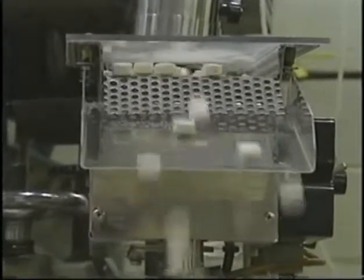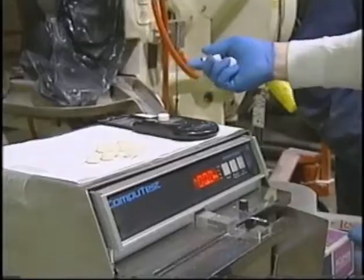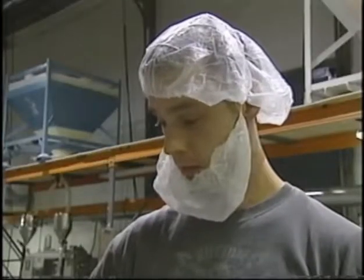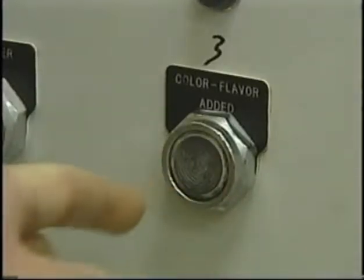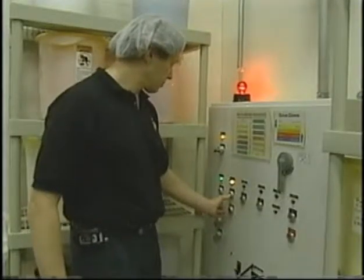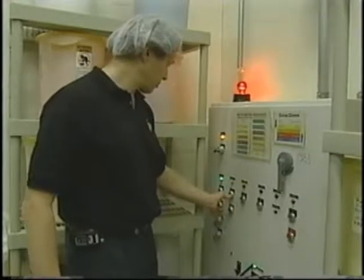As the gum rolls out, quality control becomes a priority. We want to make sure that the servicemen and women are getting what they think they're getting, which is an excellent product, an excellent tasting product that has the exact amount of caffeine that they think it's going to have.